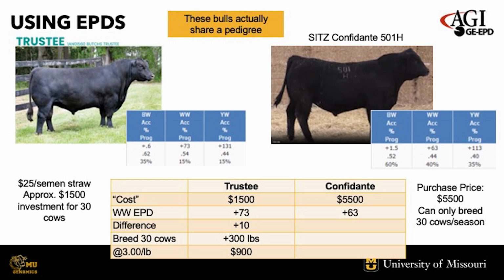And so if we multiply that by current market prices, there's a $900 economic difference between breeding to Trusty compared to Sid's Confidant. That's how, when you're going through a sale catalog, you can compare this bull to that bull. Sure. Yeah. But we don't want the other pushback that I get from producers when they're trying to understand EPDs. You'll hear me say a lot of times, well, calves born out of this bull compared to this bull will be 10 pounds different on average, or this is what we expect, right?